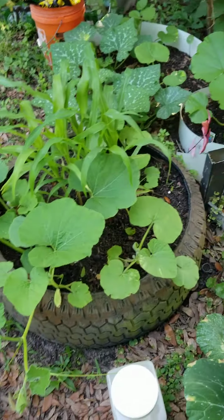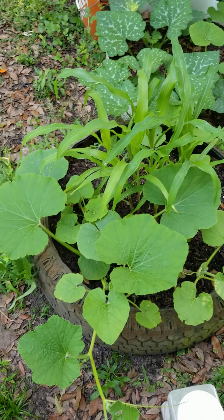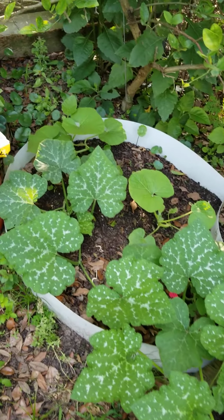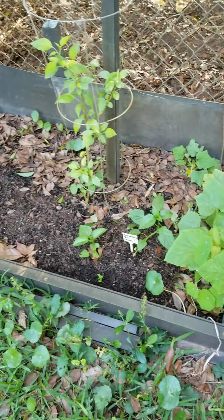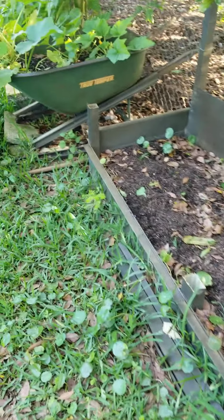So, going around the corner. This has a couple of pumpkins in it and some more corn. And then in this bed right here, I've got a few pumpkins. And then in this one right here, I don't have anything right now, but I do have some cucumbers. Then I have some more cucumbers right there and a few pepper plants right there. And the rest of this bed I haven't filled up yet.